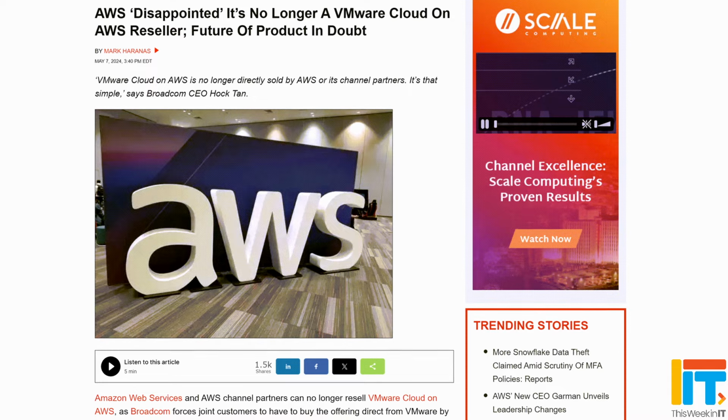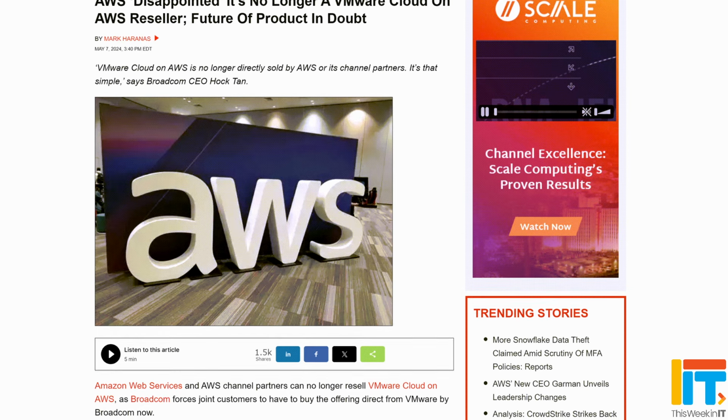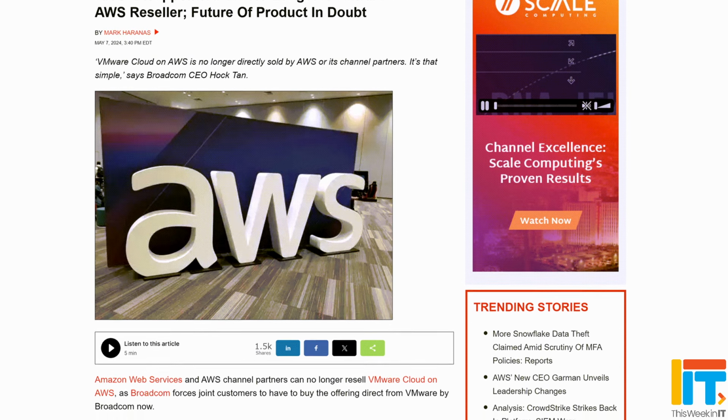Some other changes that Broadcom have made recently are connected to their partner network. So VMware Cloud for AWS, you can no longer purchase from AWS. You have to purchase directly from Broadcom, and they seem to be heading in the direction that they're getting rid of all these partner relationships, and you're going to have to buy directly from Broadcom. Although the Azure VMware solution does still, as far as I'm aware, include VMware licenses at the moment.